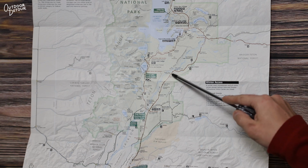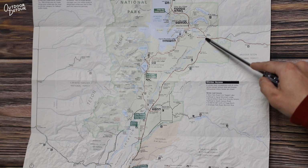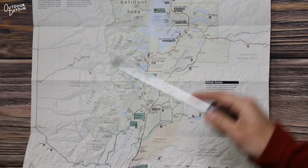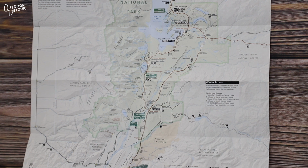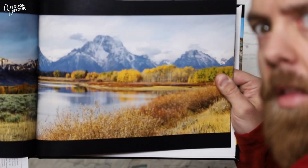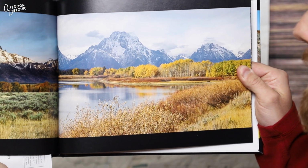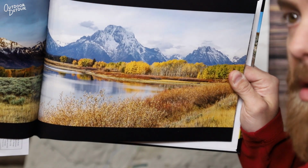Another good thing I might do is continue on, drive up north, continue around. I'd stop at Oxbow Bend Turnout. I think I have a photo at least from Oxbow. Let's see here. Here we go. That's Oxbow Bend Turnout in the fall. This was just in October. Yeah, just another great photo spot.